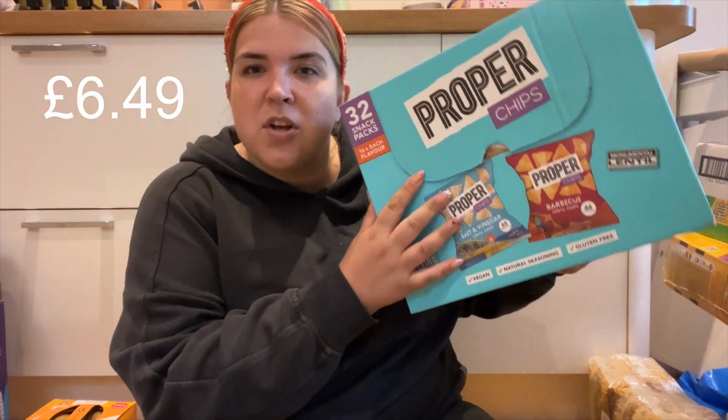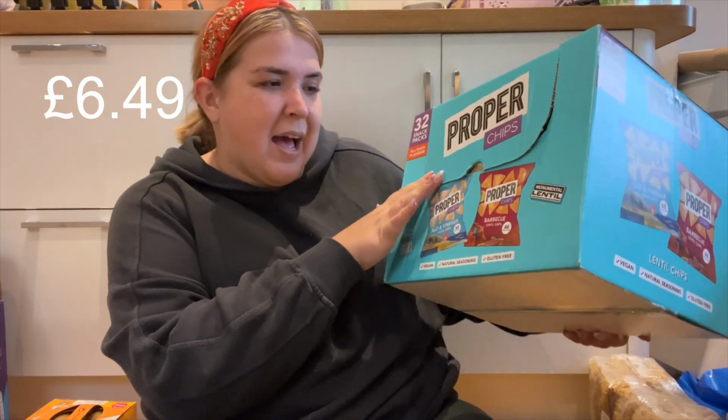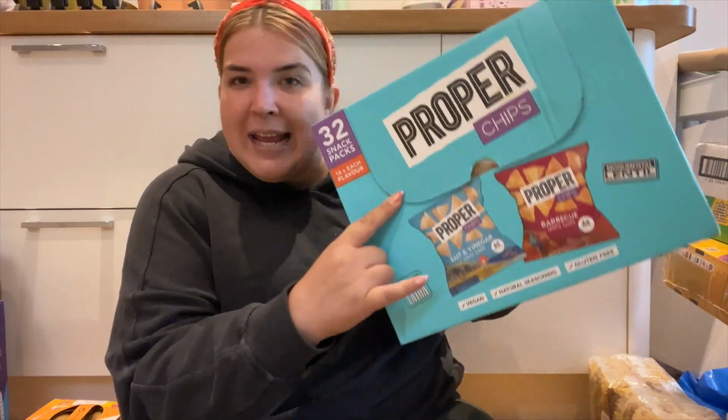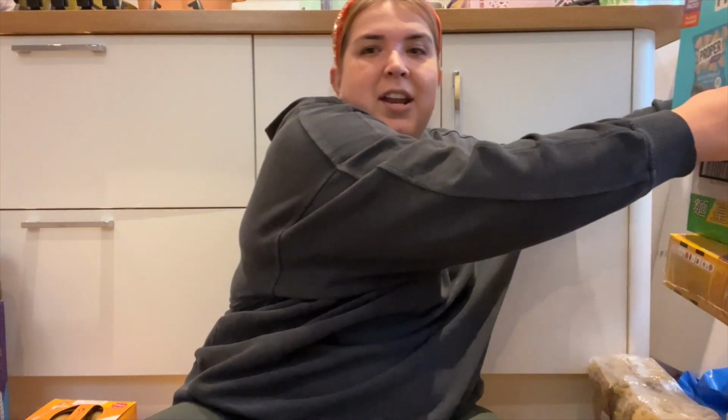I got this box of proper chips. These are made out of lentils and the kids really love them. They are salt and vinegar and barbecue, and there's 32 packets in the box. They are going to be rationed on these. They just go to the kitchen and grab crisps whenever they want. So when this is all put away in the cupboard, I'm going to sit both of them down and tell them the rules. They will not be eating more than 1 packet of crisps a day. That's just not happening. So these will last until the end of the summer holidays.